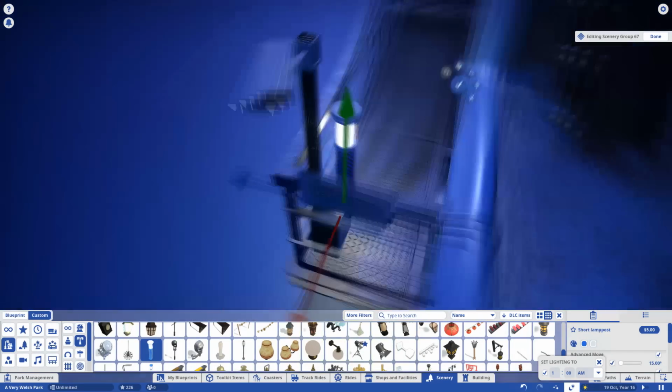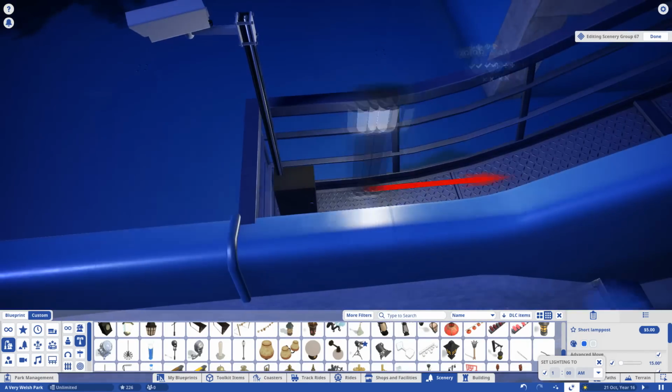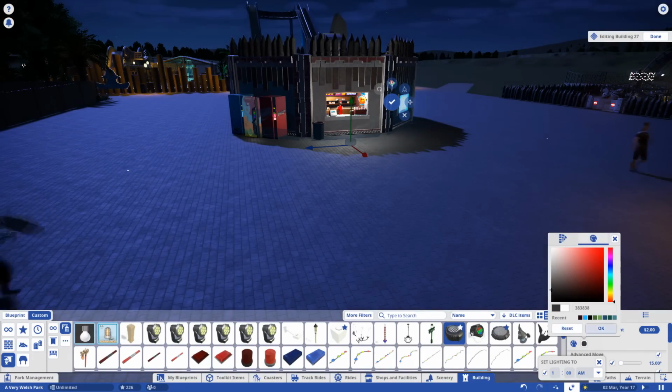For the catwalks, I went with a more clinical white. Well, I don't think our maintenance team would care for a nice turquoise while they perform a harness rescue. Lastly, I added some lighting to our new food kiosk.